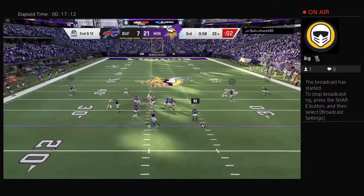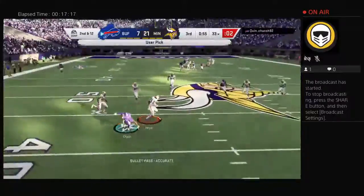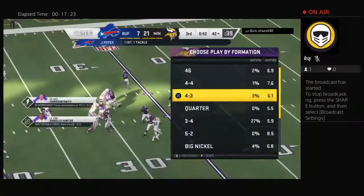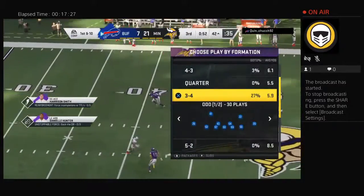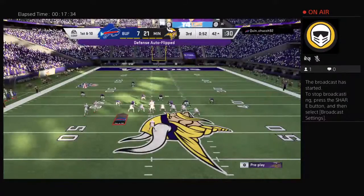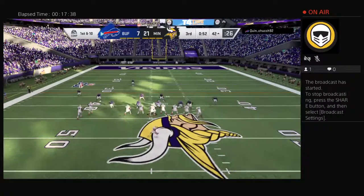What's that? On 2nd and 12, Cousins into heavy traffic, and it's intercepted. Picked off by Jordan Poyer. And the return this time will go out to the 42-yard line. Timing is everything on a route like this. He tried to drive that football into a tight spot. If you're a little early or a little late, chances are there's going to be someone there. And sure enough, this one's going the other way.